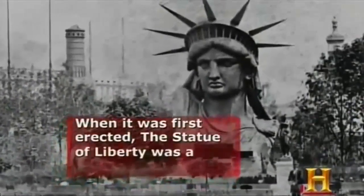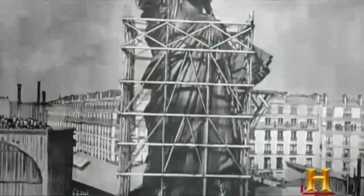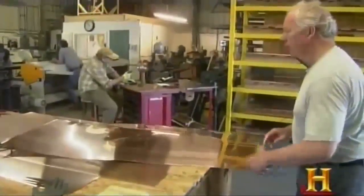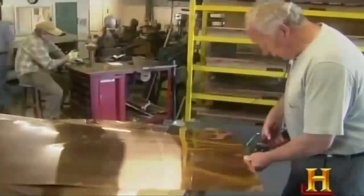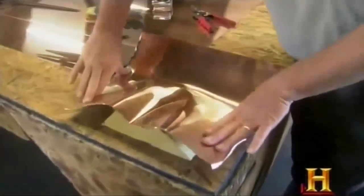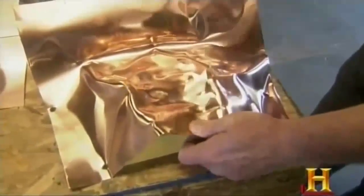Before the skin could be riveted onto the iron armature, each of the 300 plates were hammered into shape using an ancient metal smithing technique called repoussé. This process is still used to form intricate details. Coppersmith Larry Stearns is using it to fashion a rooftop ornament called a finial. Repoussé is a process of hammering sheet into a negative form. To perform the repoussé technique, you start with a blank of generally soft copper and start hammering it into that form. As you hammer it, it becomes harder and harder to the point where it will become brittle and split.